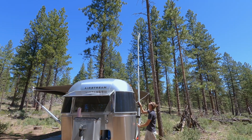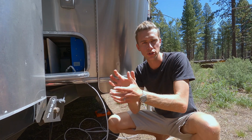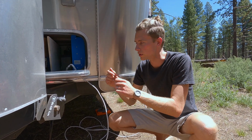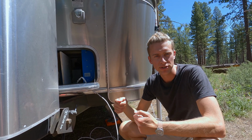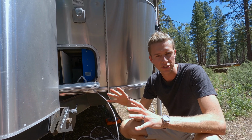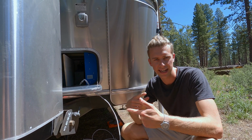Now when you first set up the booster, and then anytime you rotate it to a new position as you're looking for a signal, you want to disconnect it from power and then reconnect it. The reason you want to do this is every time you turn the booster on, it resets. And what it's doing is looking for any interference and trying to cancel that out.